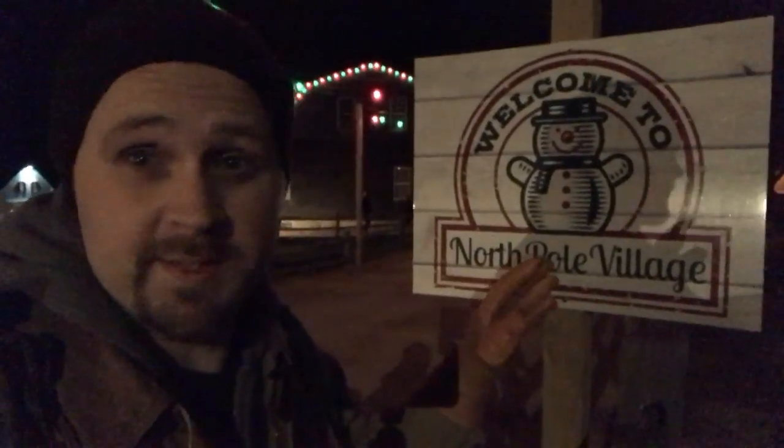I found the North Pole Village entrance. And look what's coming our way. Decorated with twinkle lights. Can't get over this little train though. Look at that. Where are they going?